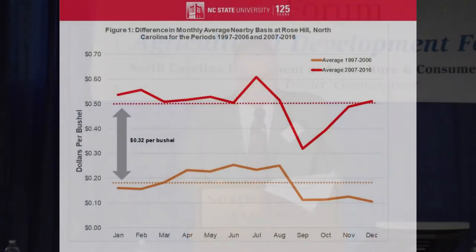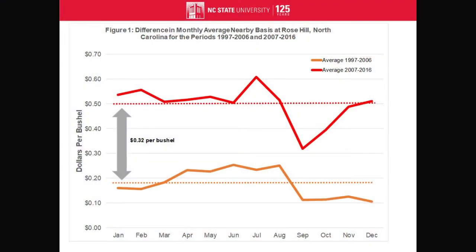This is another piece of analysis I've done. And it shows that from 1997 to 2006 versus 2007 to 2016, corn basis has increased 32 cents a bushel. That's good and bad for farmers in North Carolina, depending who you are. If you're a corn farmer, that means the average price you've got for corn has gone up 30 cents, because this reflects the additional cost it takes us to get corn into the state.